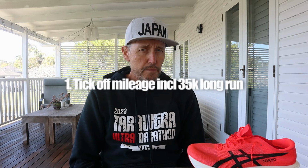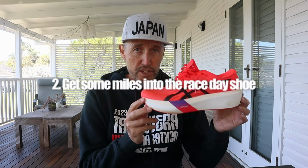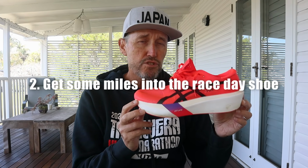The first was to just tick off the mileage and forget about the pace and try and get another 35-kilometre long run in at the weekend. And the second was to run in my race day shoe, the Asics Metaspeed Sky, the Tokyo edition. I wanted to get some miles in that shoe, test it out and make sure everything would be okay for race day.